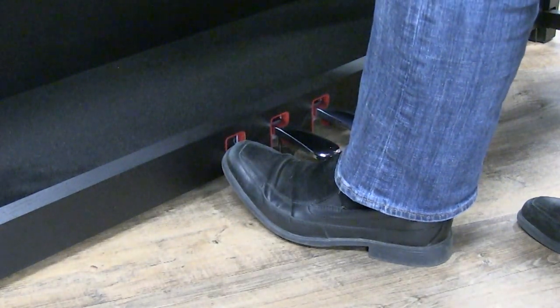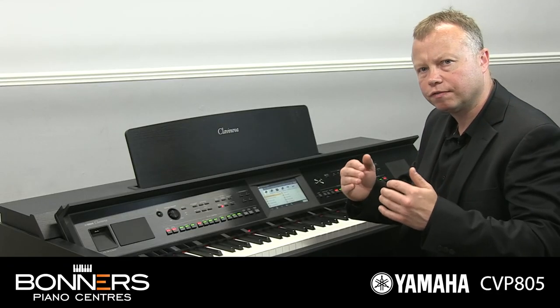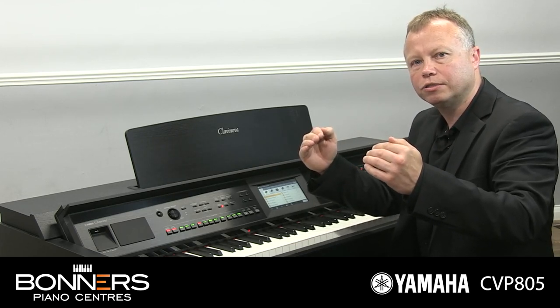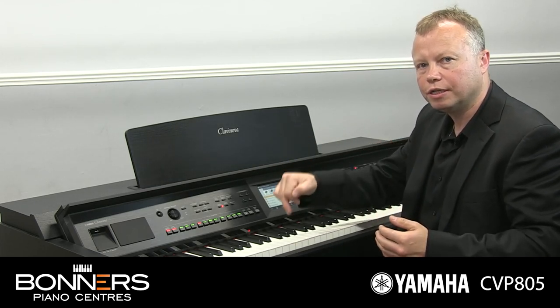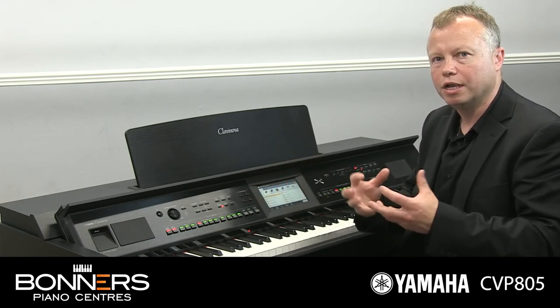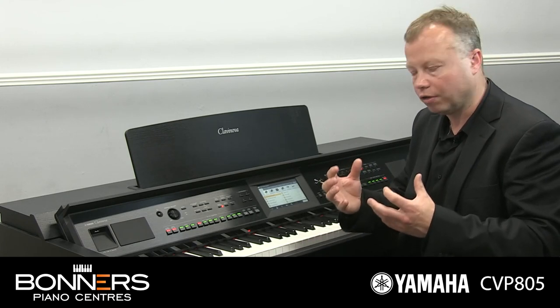The pedal on the left is a soft pedal, and it just takes the edge off the sound. In an acoustic piano, it moves the hammers slightly closer to the strings, which means that you can get less velocity behind the strike, so slightly less volume.